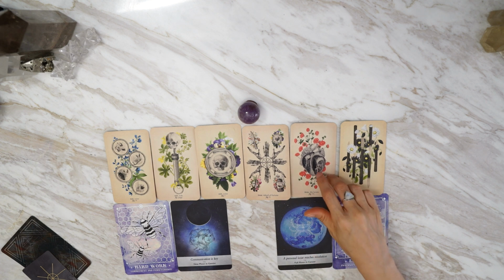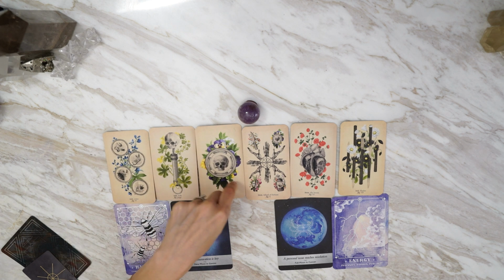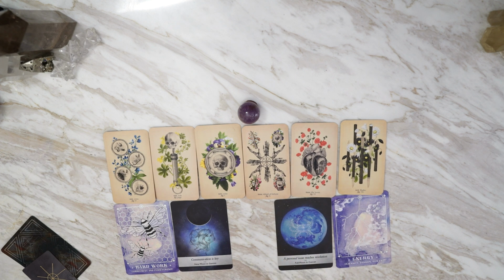But I do see a healing moment for you, especially with the Lover's card and getting this personal issue reaches resolution. And maybe it could just be you didn't think that your hard work would get you to where you want. But yes, it can. It will. And it's happening. It's happening. And you will see it halfway through the month. Let me know. I'm so curious. I'm so happy that you got this beautiful reading.